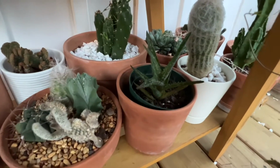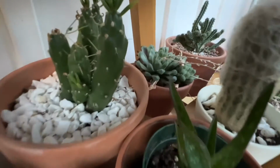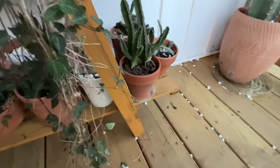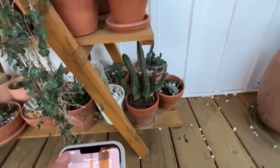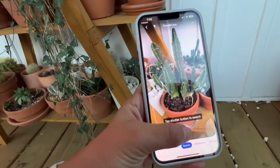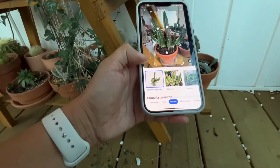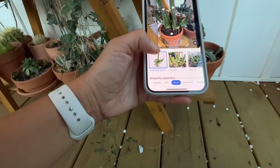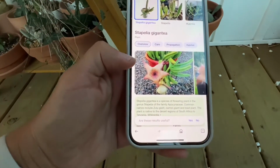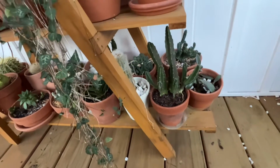This is a type of aloe. Another one of these grandpa cacti. A Haworthia back here. Let's see if we can get the exact name here. I totally forgot. This one is the one that gives a flower. It looks like a starfish. Yes, it's a Stapelia gigantea. It's a type of Stapelia, as you can see here. There's a lot of different ones and different flowers. This one hasn't flowered for me yet, so I don't know the exact name yet.